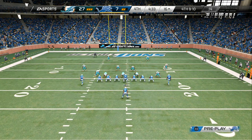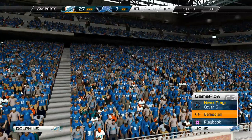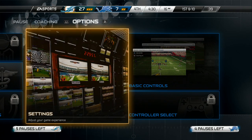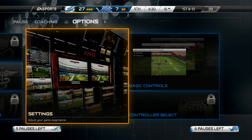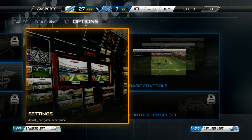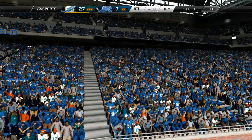Bush is lined up in a single back formation. Challenging the defenders to the right side. It's incomplete. The defender had it for a moment, but could not pick it. Off cleanly.